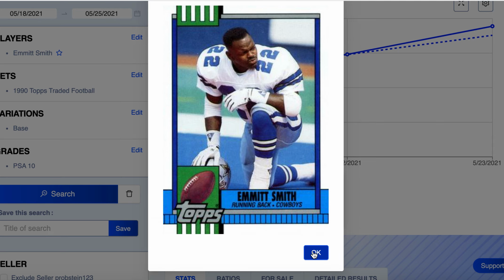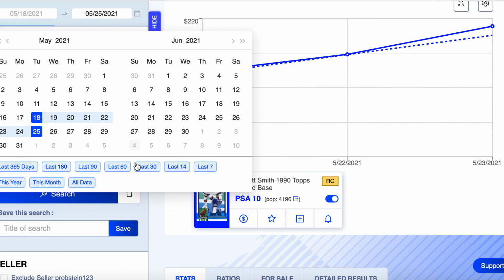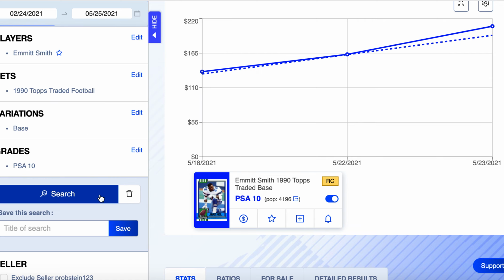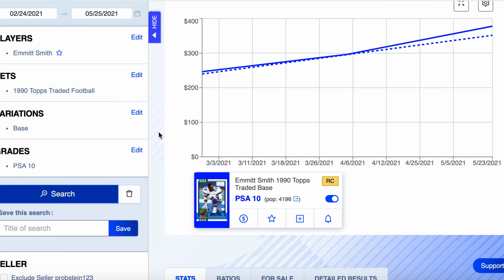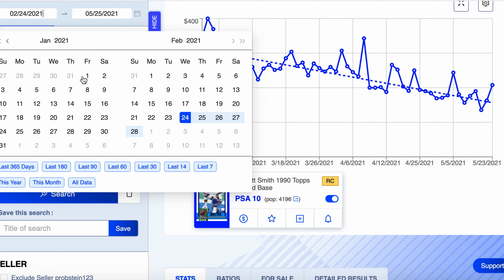Oh, feel that burn, Emmett. Started the week at 135, ended the week at 207, so that is a pretty solid gain. The chart only shows up. Let's pull it back 90 days. We'll maybe even need to pull it back further. I think we should pull it back further to give it real context. Let's go back to the beginning of the year.